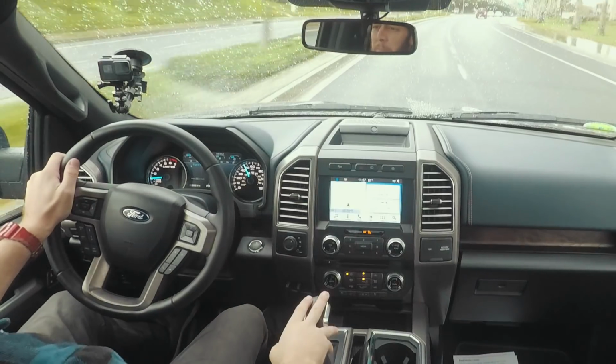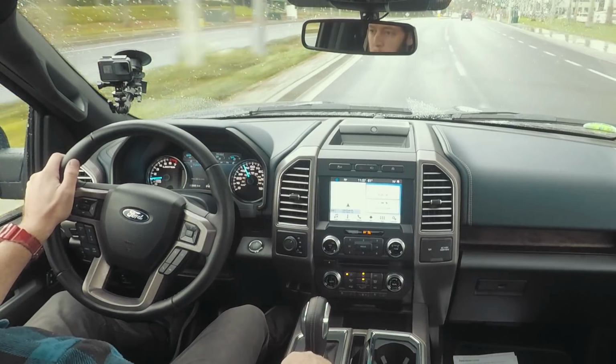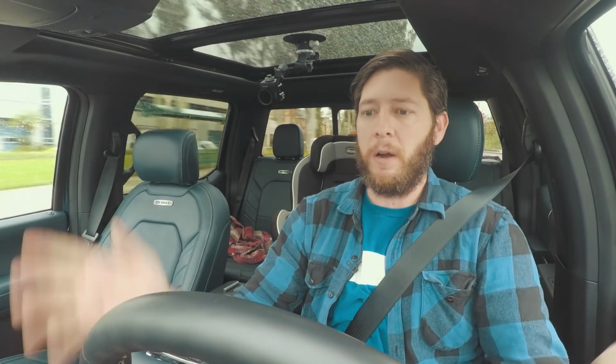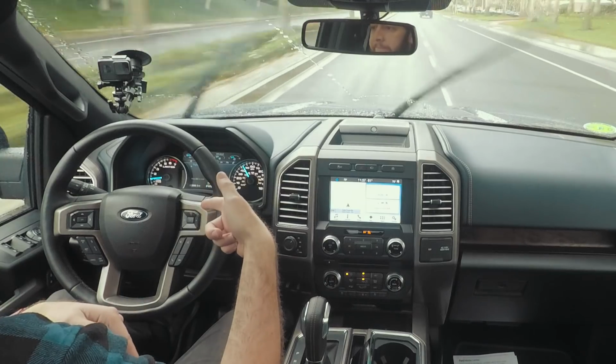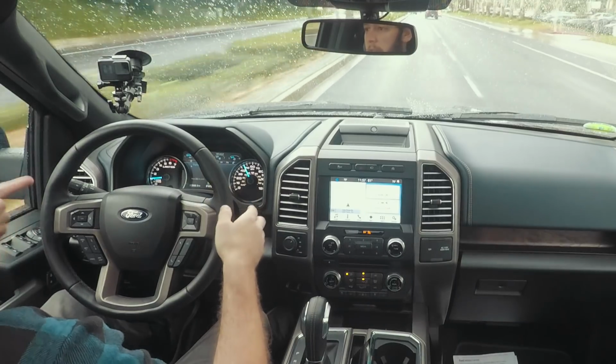Another neat feature you don't expect to find in a truck is lane keep assist. Push this button right here. Something lights up in the gauge to let you know that it's captured the lane markers. And then you can kind of just take your hand off the wheel and it fixes it. It's keeping me in my lane. See that? Steering wheel just moved.